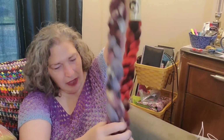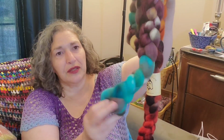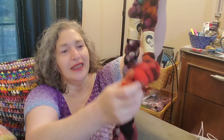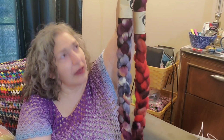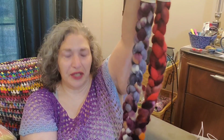But this one caught my eye first because of the purples and this bright turquoisey blue here. And then I saw this one right next to it that had these same deep purples that matched with some reds and oranges. So I thought these would be cool to spin together and make a skein. And this again is straight BFL. So here's one.